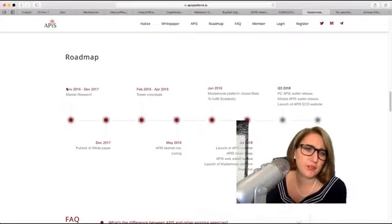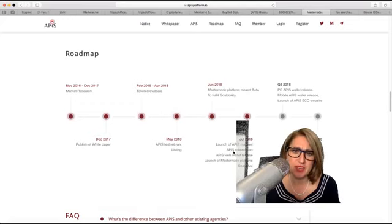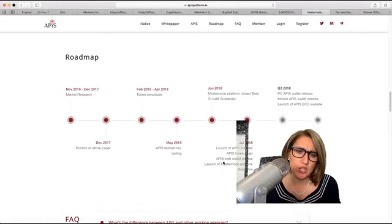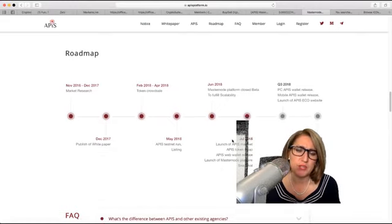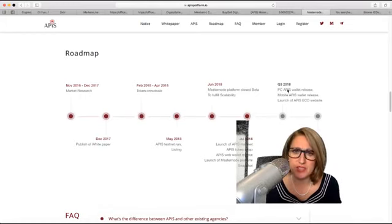Here's your roadmap: market research, December; published white paper, token crowd sales, February to April; APIS test run listing, so in May they're going to do a test run. That happened. Masternode platform closed beta to full scalability. All right, so they're working on their technology. Launch of APS mainnet, APS token swap, APS web wallet release, launch of Masternode platform snapshot. All right, so July they'll probably have some products that could be going out on the market. A PC APS wallet release, mobile APS wallet releases, and launch of APS Eco website.